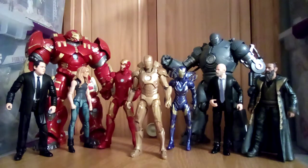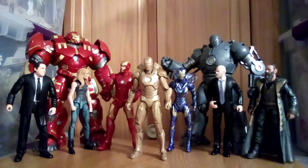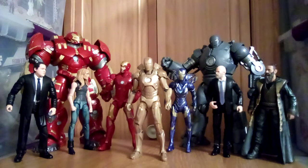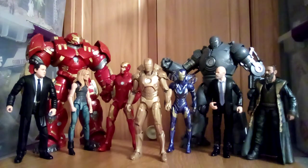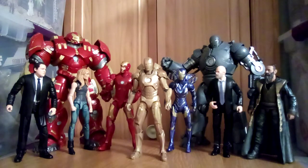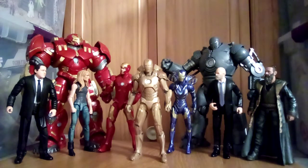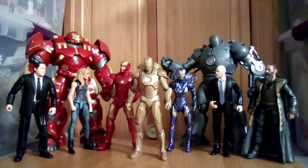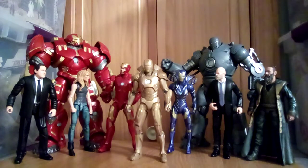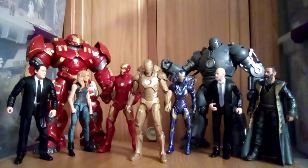Let's hope. But going back to scale, you can kind of fudge it in your mind about Ironmonger. They don't show you in the movies where his legs fit. That's the problem. It looks like he's sitting in that, but it could be wrong. Maybe he does have his legs down the legs. Unlike Hulkbuster, who is clearly humongous, supposed to be anyway.